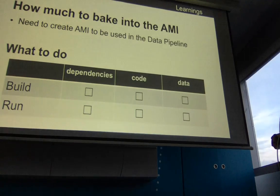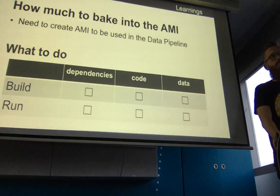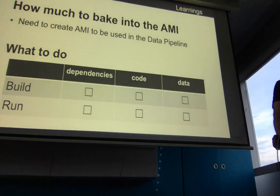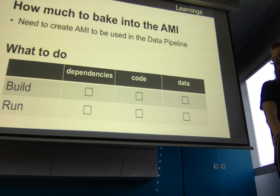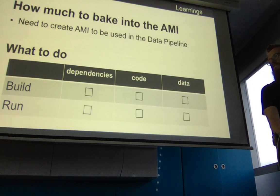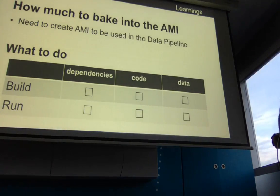We can just use a regular AMI, have a script that will pull everything from somewhere, from S3, from some Artifactory, wherever you store your artifacts, and then install on the machine, and then run your job. But that means that you're gonna spend a lot of time preparing your machine to be ready to process your data. And we want it to be effective, so we don't want to spend time doing this thing over and over again.